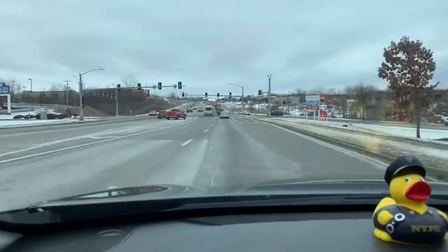So we got all the groceries, they're in the back right here. That only took us about 15 minutes to get all that stuff. So we're about 10 minutes away from her house. We're gonna go drop this off, see how it goes.